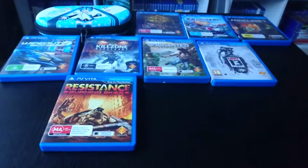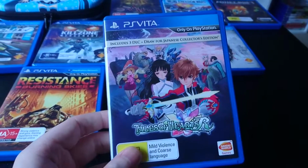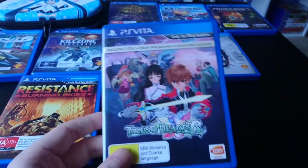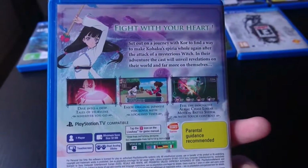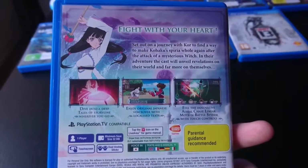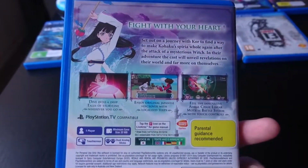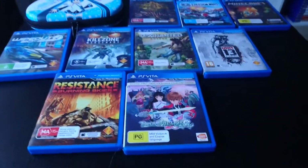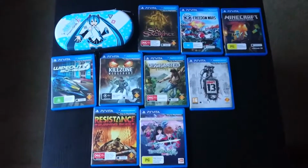And last but not least, we have Tales of Hearts R. I've just finished completing Tales of Berseria. I want to play more of this series, and this here I had to pick up. This essentially is Tales on DS, I believe, remastered to the PSP, and then remastered to the Vita. So the Vita is the PSP and DS version combined in a lot of ways. This cost me $55. This was very expensive, but at the same time, the Tales games aren't cheap anymore. Unless it's the Xillia games, which are very easy to come by now.